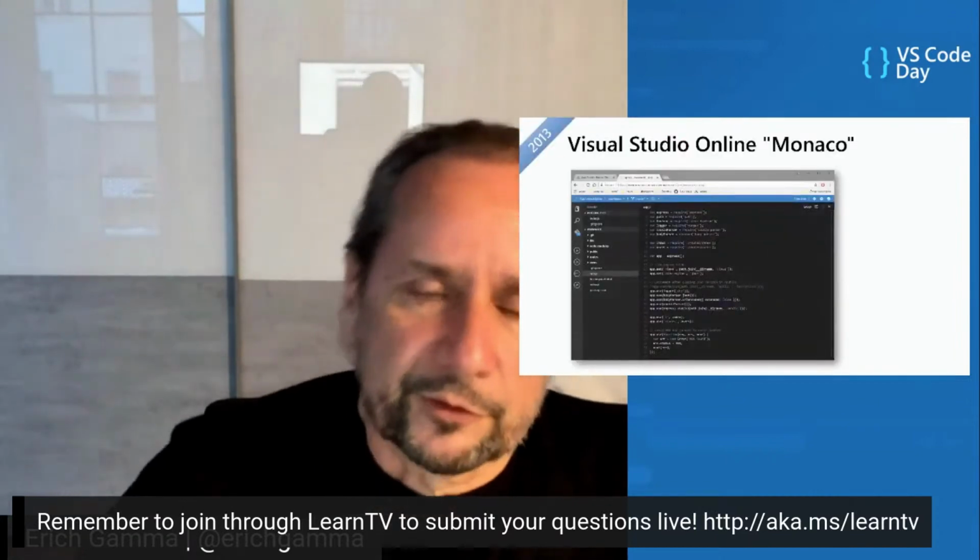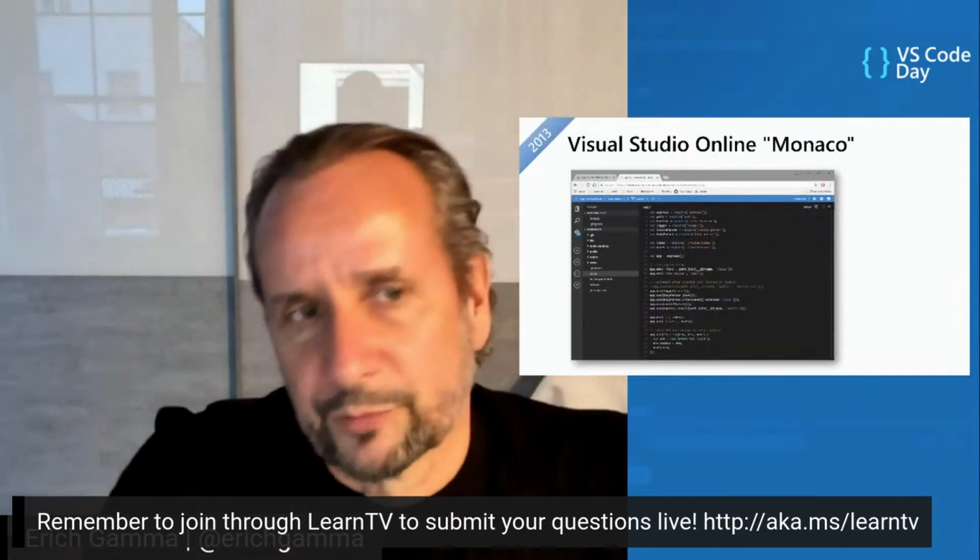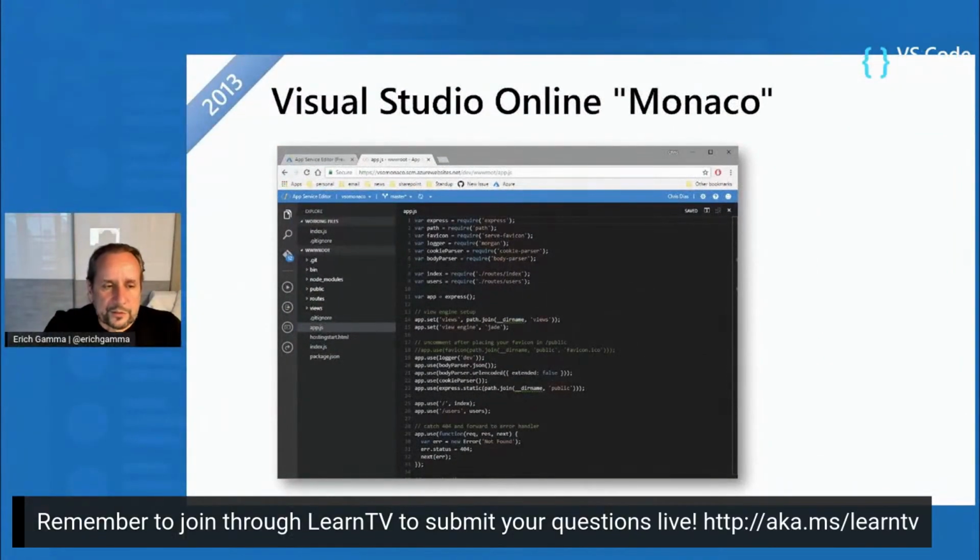Also in this time, by 2013, we were ready to ship this workbench in a product. And this was then what we called Visual Studio Online Monaco, which allowed you to edit Azure websites online. And if you look at the screen, you see we had an explorer, Git integration, search, you could run your program, and so on. This is all good, we were very happy. But also for a startup, when it came to number of users, we had some happy users, but the most we got was about 3,000 monthly users. And for Microsoft, it's very hard to be relevant with this number of users.